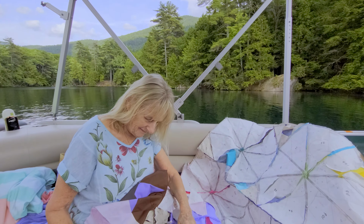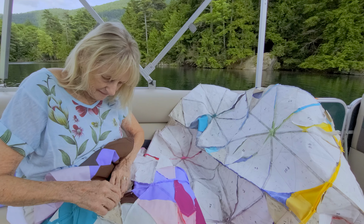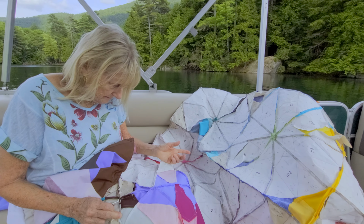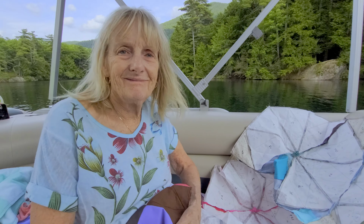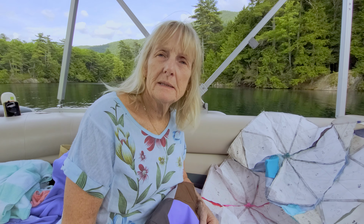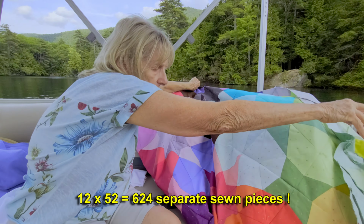But the seamstress brought her work with her, so that no more perfect place to work on a beautiful quilt than right smack dab in the middle of a perfect bay. I'm done sewing it, and now I'm taking off all the paper, and there's a lot. In fact, we just figured it out. 12 blocks. Each block has 52 pieces, so you do the math. And roughly 600.